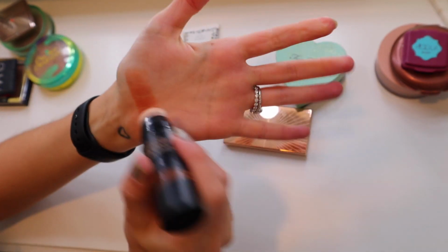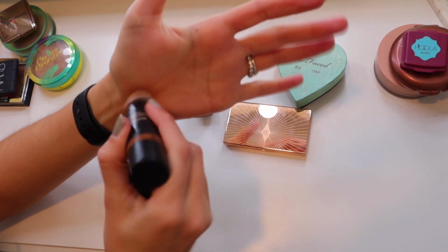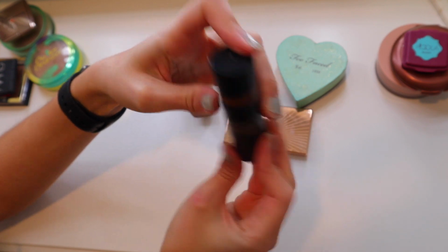It comes with a brush on the other side. It really does blend it out quite well. So I recommend pretty much everything from Nudestix. I love their stuff. We'll definitely be keeping this in my collection.